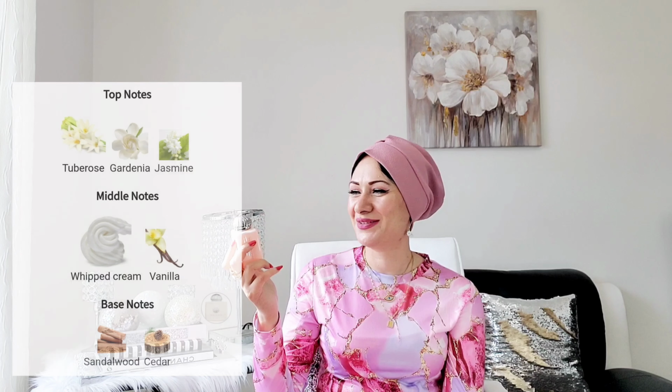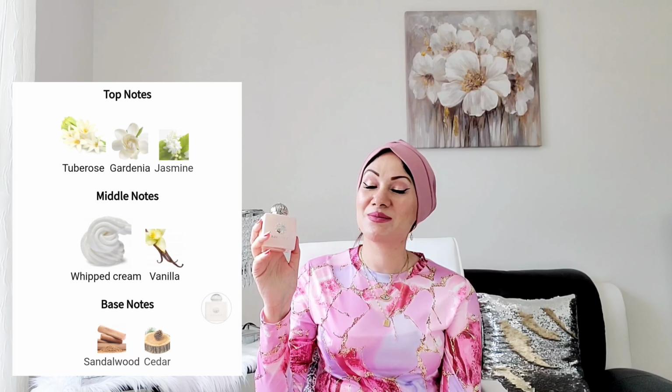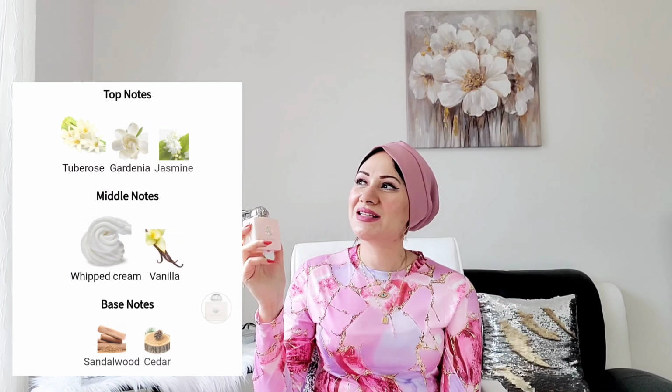But it's not only an ordinary floral fragrance. It's also sweet. It's very creamy in a gourmand way, because of that whipped cream note. It smells very delicious and mouth-watering, I have to say. Absolutely love this fragrance because it also smells very mature, and you can smell the thickness of this fragrance because it really smells like it has layers to it.